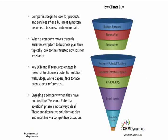This slide is showing you the typical process a company would go through when they're looking to buy something new. At the top of this funnel, a company will have a business symptom or a problem that they may or may not want to do something about. But as soon as this business symptom or problem causes business pain, then typically a company would put together a committee or make a decision that they need to figure out how to solve this problem. And then once the business pain turns into a business plan and they have a group that's trying to solve the problem, they typically start looking for solutions to their problem.